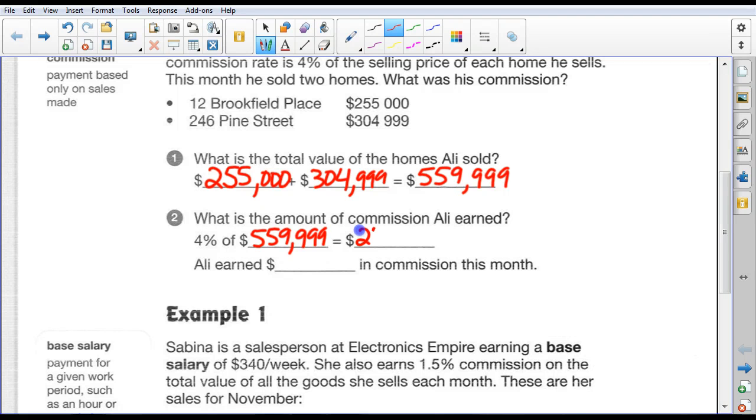$22,399.96. Okay, so Ali earned in commission almost $22,400 in commission that month. That's an awful lot of money to make. But to make that, he had to sell those 2 houses. Okay.